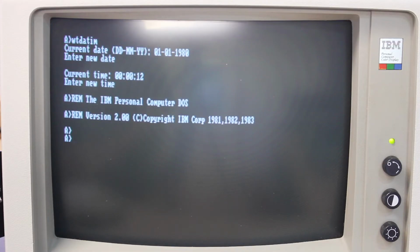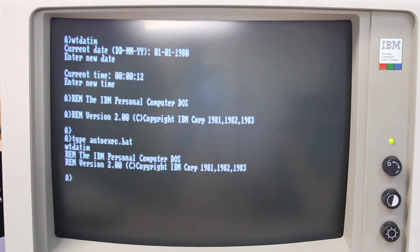It's not like I had never seen DOS 2.0 before, but at least never an original disk like this one, with the user experience IBM intended it to be back then. The autoexec.bat looks exactly like I guessed it from the previous screen output. Though I'm still confused about the WT DATIM command.